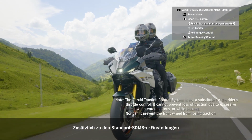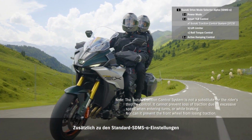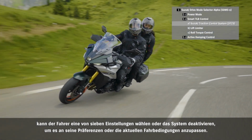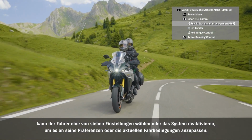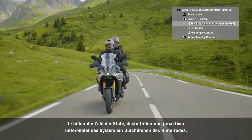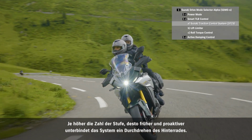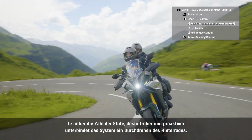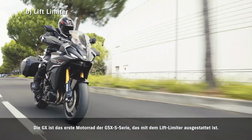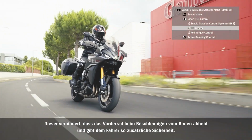In addition to the default SDMS Alpha settings, the rider can choose from one of 7 selectable level settings or opt to turn the system off to match their preferences or the riding conditions of the moment. The higher the number of the level, the faster the control takes effect and the more proactive the system is in limiting wheel spin.